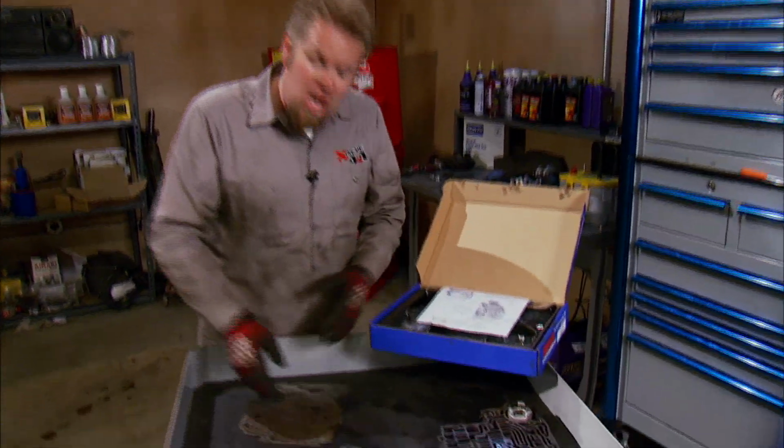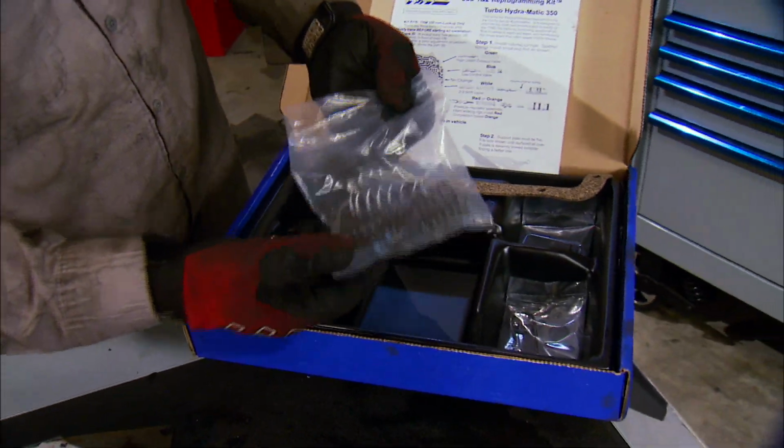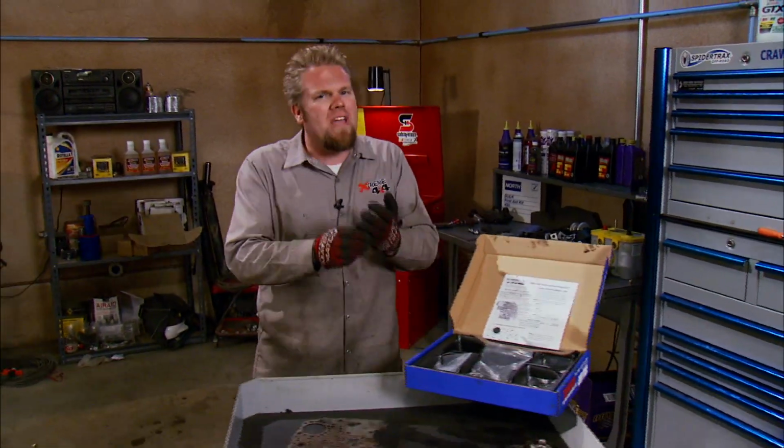So with the shift kit, you're going to drill out those restrictions, and it also will usually include springs to install inside the valve body for the same reason. It's actually not that difficult if you just follow the instructions. The biggest benefit is going to be a firm shift. The clutches aren't going to slip, and it's going to get your power to the wheels.